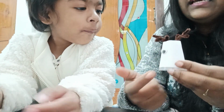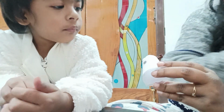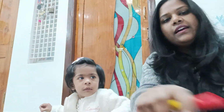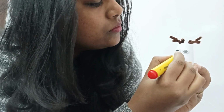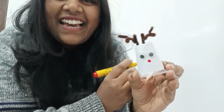Oh, very good. Shall we put a small nose? Reindeer, Rudolph. Rudolph has a red nose, right? Let's put it. Put a small nose. Rudolph. Rudolph the red nose reindeer had a very shiny nose. Isn't it cute?